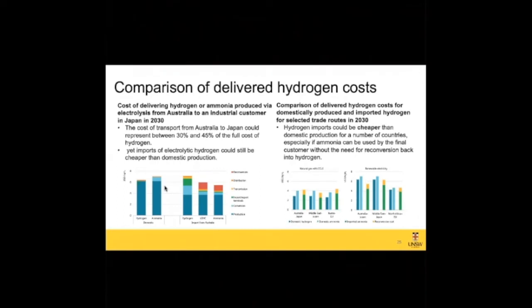And when we compare the delivered hydrogen cost with the domestic one, we can see that the cost of transport from Australia to Japan could represent 30% and 45% of the full cost of hydrogen, yet imports of the electrolytic hydrogen could still be cheaper than the domestic production. Moreover, hydrogen imports could be cheaper than domestic production for a number of countries, especially if ammonia can be used by final customer without the need for reconversion back into hydrogen.